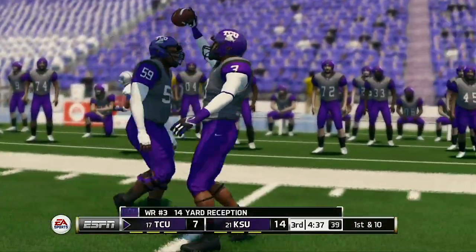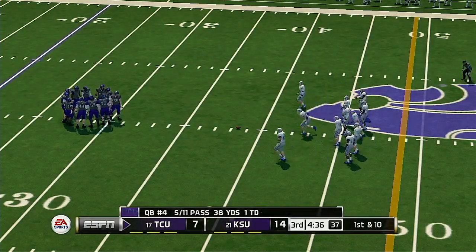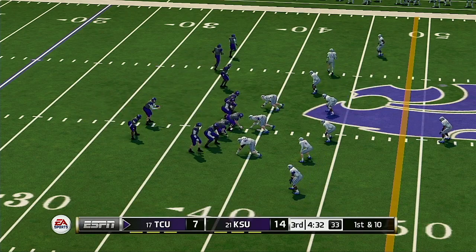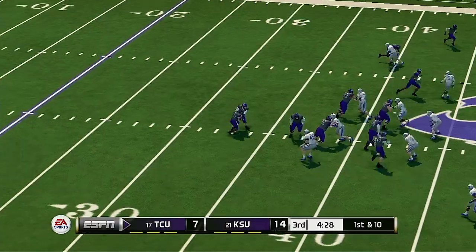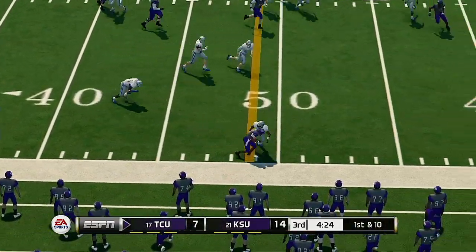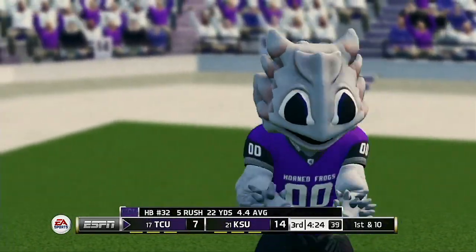To make a nice catch. He is such a reliable target. You throw it anywhere near him, and this guy's going to get his hands on it and make a catch. We've got a first and 10. Ball on their own 38. Knocked out of bounds at the 49-yard line.